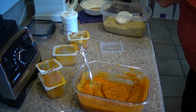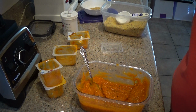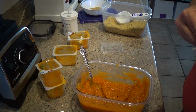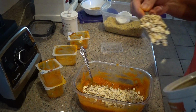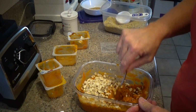And then birds need carbohydrates too. Seeds have a lot of fat in them and a lot of protein in them, and complex carbohydrates, but it doesn't hurt for them to just have regular carbohydrates, fresh fruit and things like that. So this is rolled oats. 1, 2 scoops. Let's see what kind of texture I get out of that. I'm more about texture on the oats.